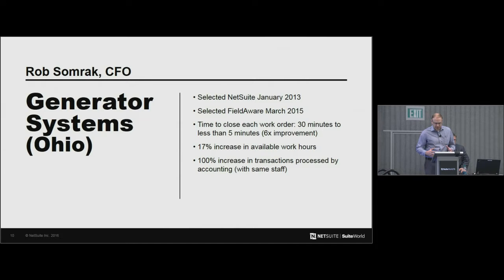Our customer retention rates went up pretty significantly as well. We had quicker, more accurate billings, which customers certainly appreciated.